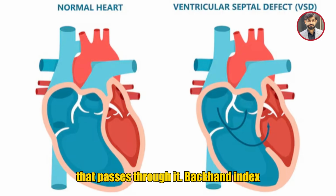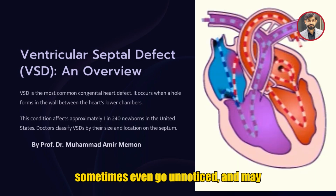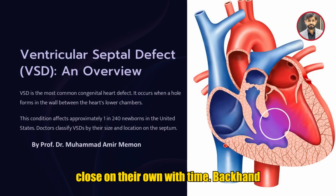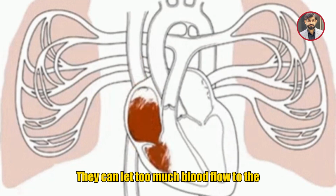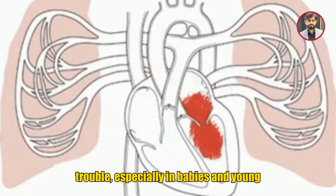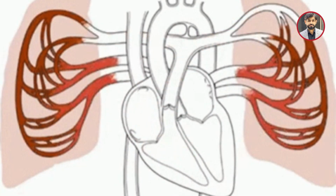passes through it. Small VSDs are often silent, sometimes even go unnoticed, and may close on their own with time. But larger defects? They can let too much blood flow to the lungs, overworking the heart and causing trouble, especially in babies and young children. Let's break down the types.